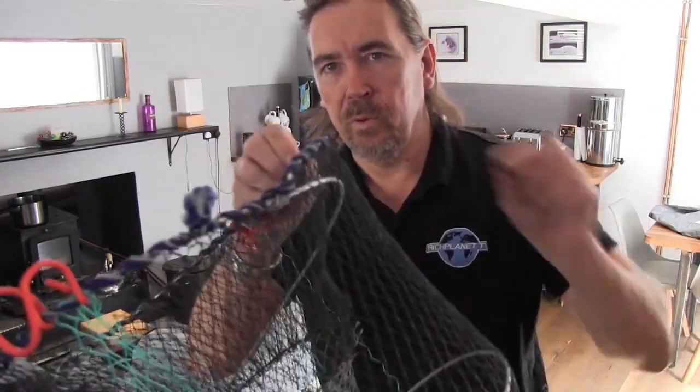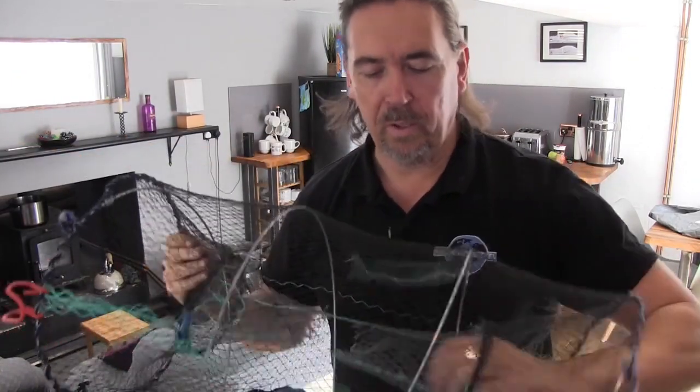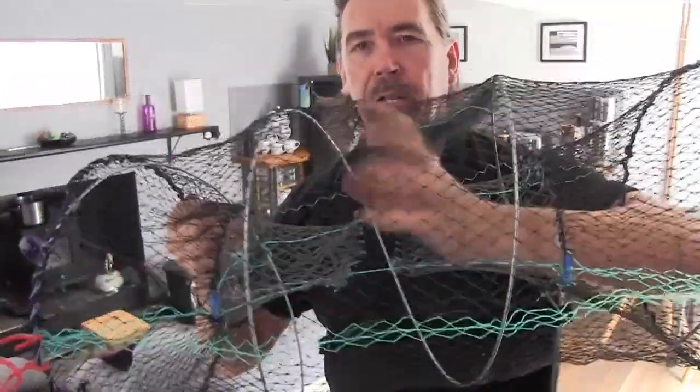Obviously attach a bit of rope or a bit of string to one end and secure it on the riverbank. Maybe attach a brick to this so it goes down to the bottom of the river, and the crayfish swim in here to get the bait, and then they get trapped in this net, and then you can pull it out maybe a few days later or a week later or however long you have it there.